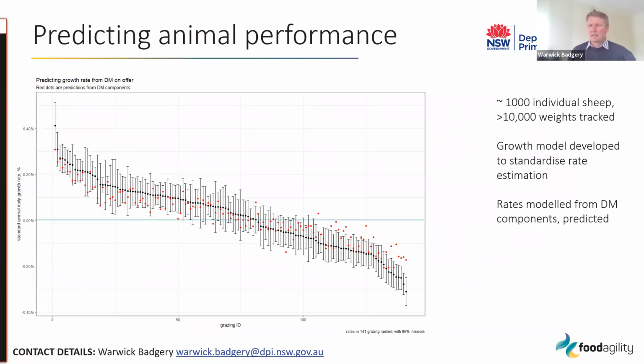The last bit of data I wanted to show you was some of the work we're doing around predicting performance. There are a few key elements to this. Currently, pasture biomass is a big one that's been focused on, but we've got some quality estimates to that. We've got some composition elements to it, and we've also got how animals graze across an area.